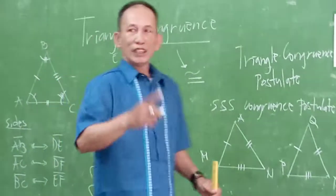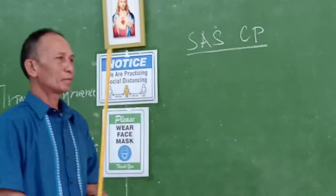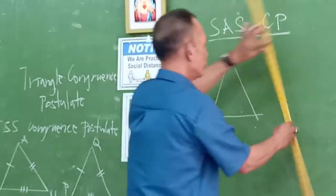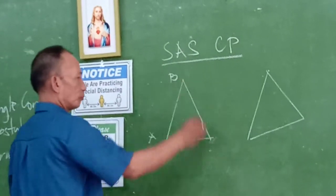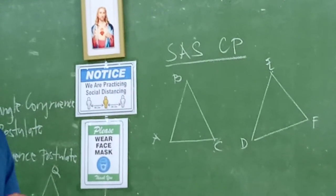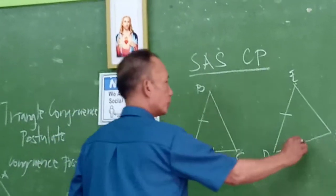Next, we have the SAS congruence postulate. CP means congruence postulate. As I have written here, just abbreviated it. Side angle side congruence postulate. What does it mean? Here's the triangle. Assuming that this is triangle ABC again, and this is DEF. Then we presume that AB corresponds to DE. Then AC corresponds to DF.